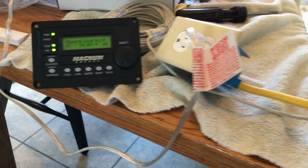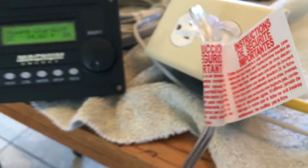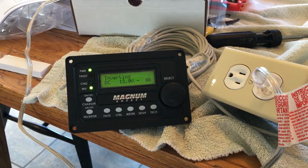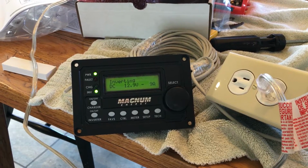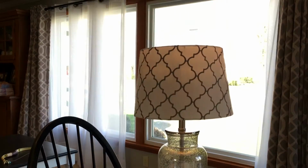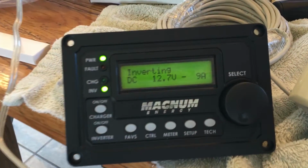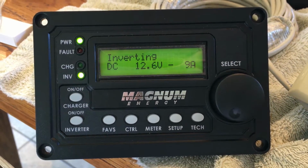But I'll kind of show you here. I'll disconnect the AC power in just a moment. There we go. It takes 16, I think it said 16 milliseconds, so very, very quick. Flip over, and the charging light's off now, and we're inverting.